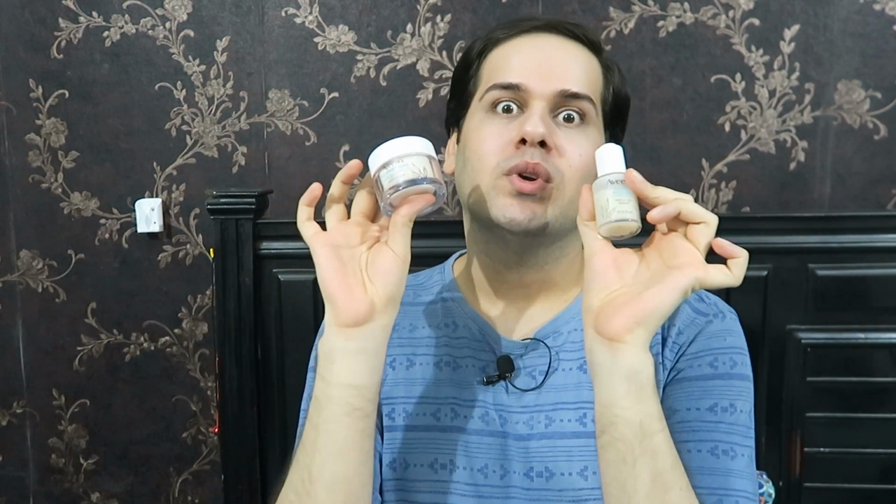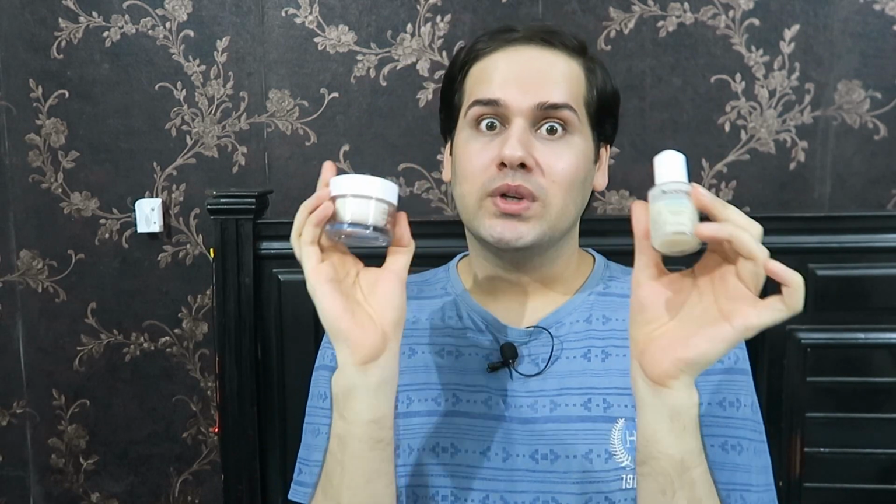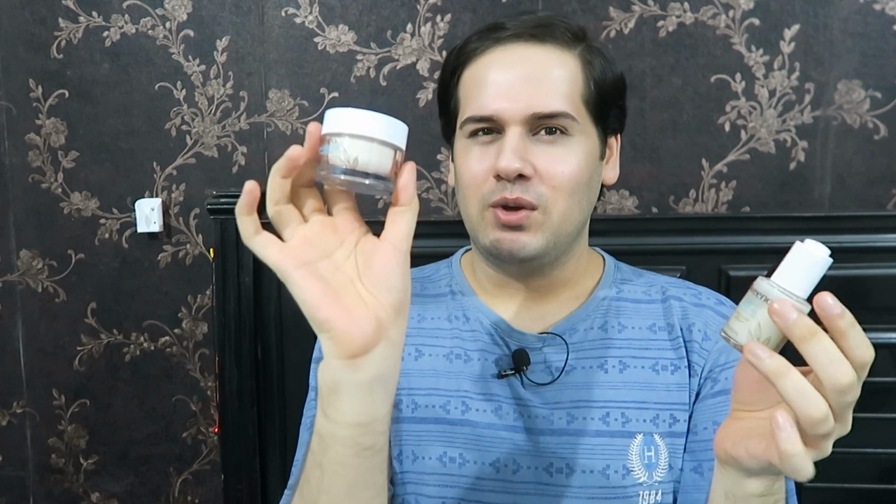I find it moisturizing but not very hydrating. When I was using it, I just felt like there was something missing. And I purchased this serum, and these products work really well together. It's been 3 weeks since I started using this moisturizer, and it's been 5 days since I started using this serum. These products work really well together. This gives you all the moisture that you need, and this gives you all the hydration that you need.